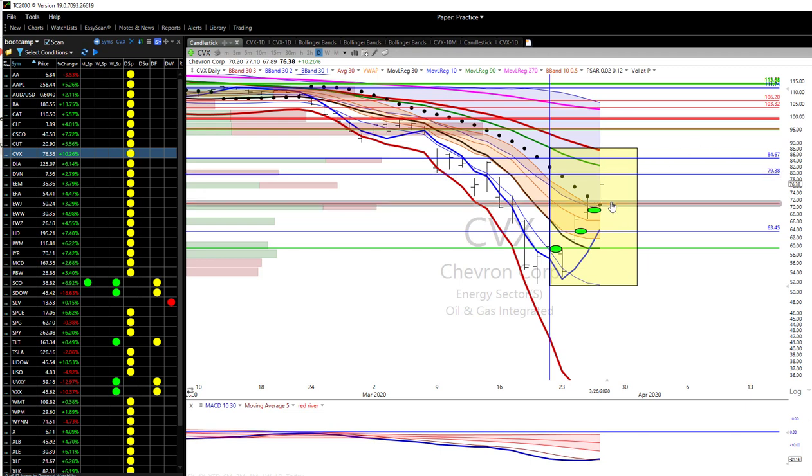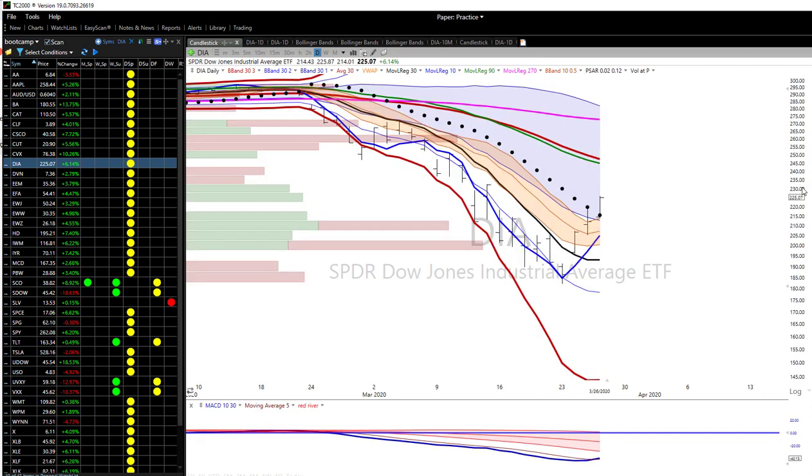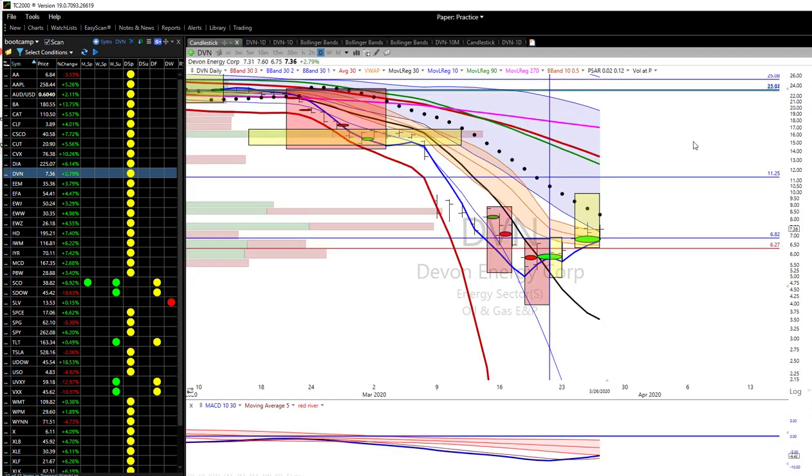Chevron, we get three positions in, locking it in. That's going to be solid. Devon Energy, our long is here. Still in good shape. Our stop is still here.